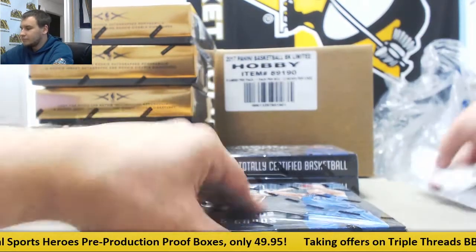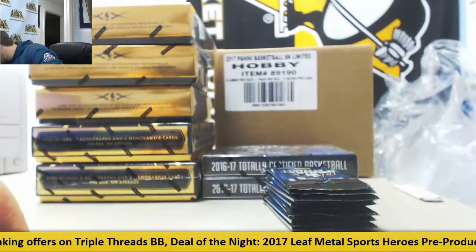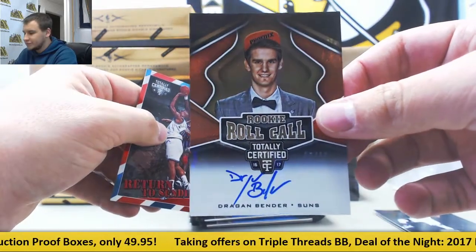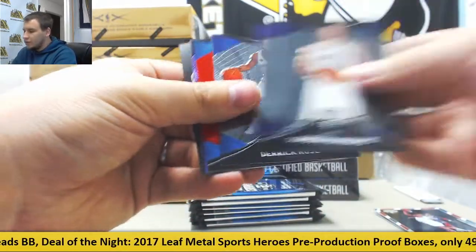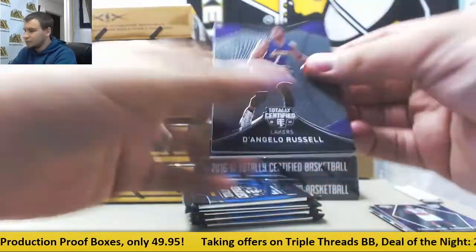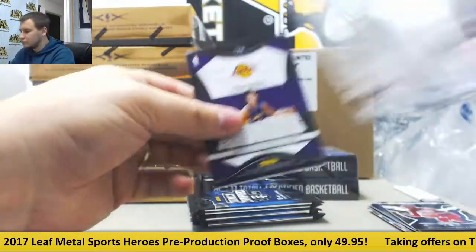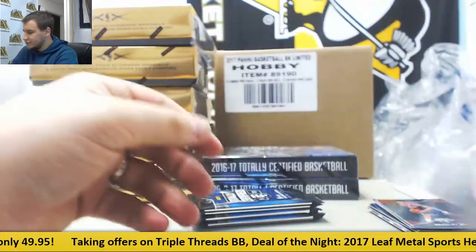Box number two. Empty. And we have another Suns auto, Dragan Bender. That's a gold, 9 of 10 for the Suns. Decent hit right there. Insert. Next up for the Thunder, 199 red, Steven Adams. More base. For the Jazz, George Hill jersey to 99. Regular base. An orange, Klay Thompson. That's 260. Ivica Zubac rookie.